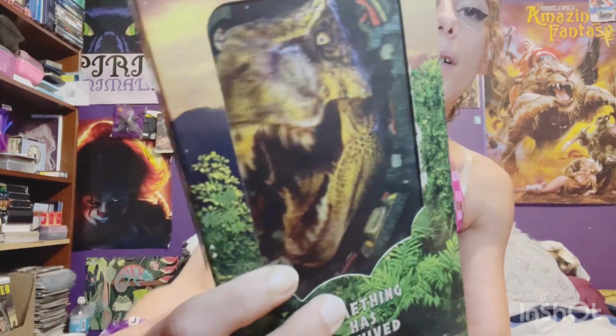Because here's The Lost World, Jurassic Park number 2. I think I told you guys that I was trying to find this one. A lenticular cover. I knew about this growing up because I took it out. I remember when I was a kid, I pulled this piece out and I hung it up on my wall. So that was pretty cool.